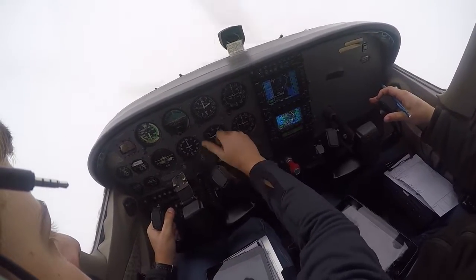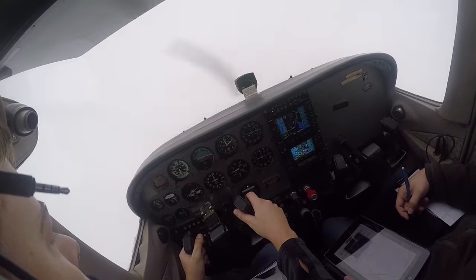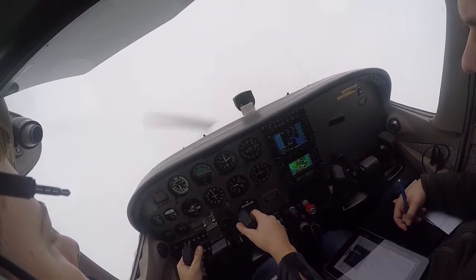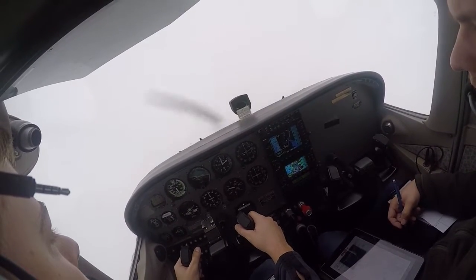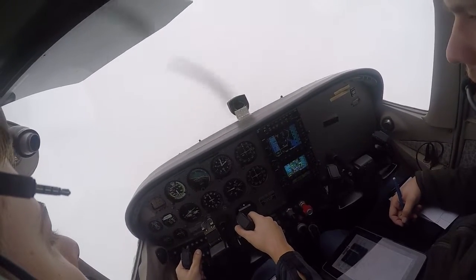Juliet Alpha, fly heading 280. Juliet Alpha, 280. Number 20 Charlie Golf, approach altimeter 3023.